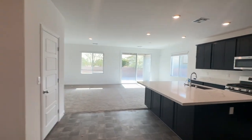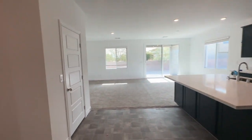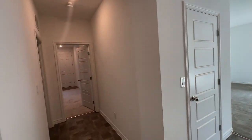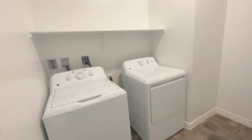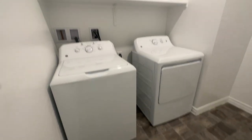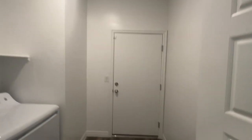So as you walk in, you have the big great area, the huge kitchen. We're gonna take a left right now and go towards the next gen suite. So right here you have the garage access. And again, all appliances are included. The washer and dryer is included. We will review the garage once we are done taking a tour of the rest of the house.